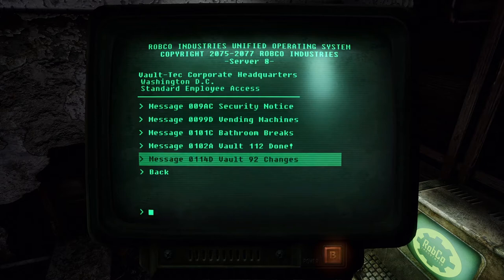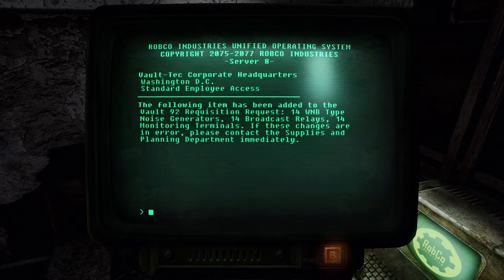Message 0114D, Vault 92 changes. The following item has been added to the Vault 92 requisition request: 14 WNB type noise generators, 14 broadcast relays, 14 monitoring terminals. If these changes are in error, please contact the supplies and planning department immediately.